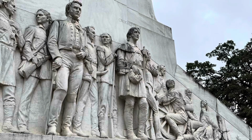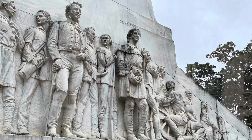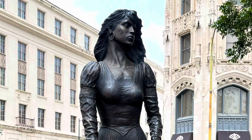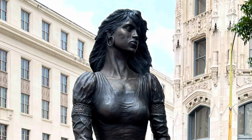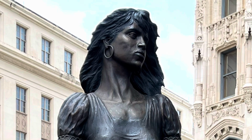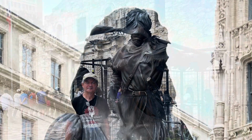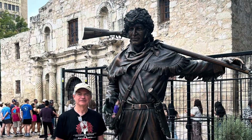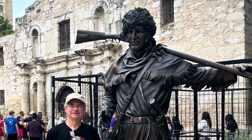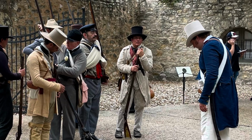This is a monument to the 189 people who died in the Alamo. This is Emily West Morgan, a free black woman who lived in the Alamo. She is said to be the inspiration of the Yellow Rose of Texas. And here I am with Davy Crockett. Reenactment actors.